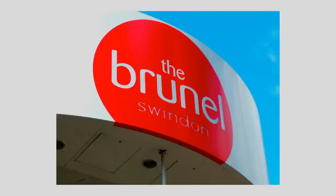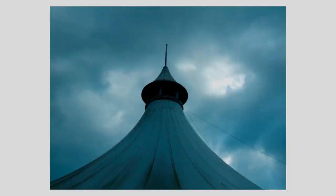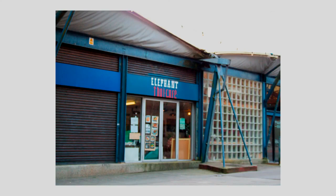I've just taken a few photographs of the Brunel Centre, which is a main shopping area and street, and then the very famous tented market where the Thai cafe is located, which I go into quite a lot. But today it's really cold, so I'm going to have to go inside in a minute.